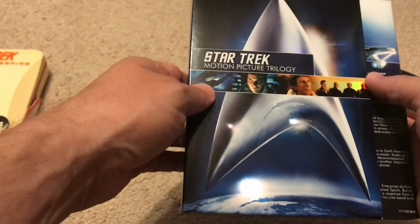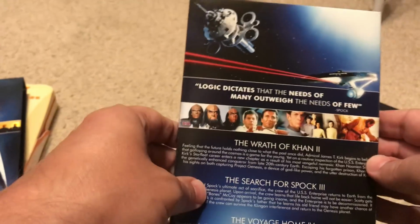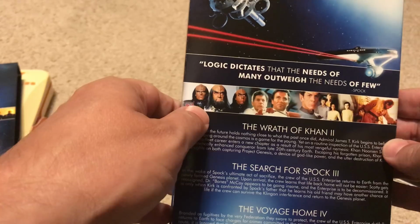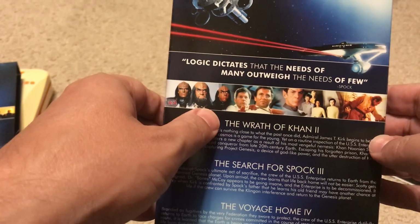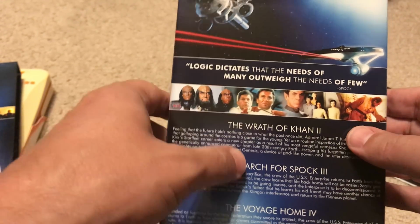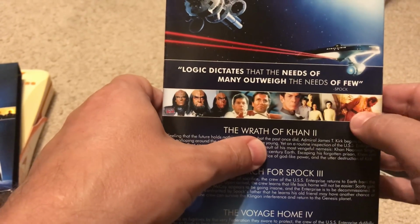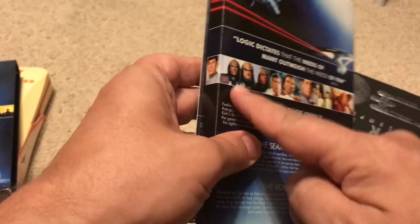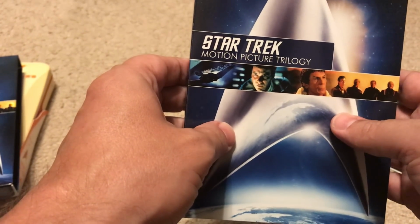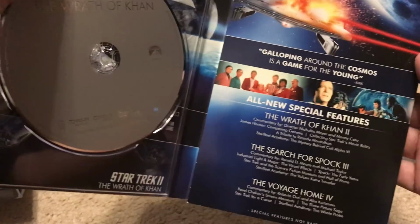It comes in a beautifully done presentation case, and then there's scenes from the movies, and there are a few things that don't make a lot of sense here, which is this is definitely a scene from Star Trek 2, but this is a scene from Star Trek 1, and this is a scene from Star Trek 5, and this I think is a scene from Star Trek 6. So these pictures are incorrect. That's Spock wearing the motion picture uniform. So I'm not exactly sure why they chose that artwork, because it's not correct.